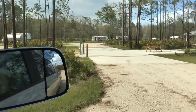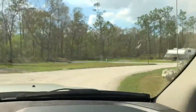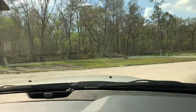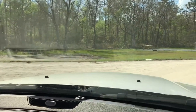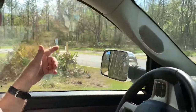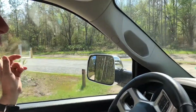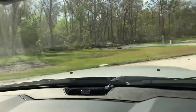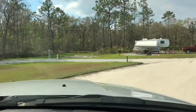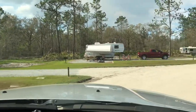You can see how level it is. It is just as flat as can be. Three is on the outer loop here. Not really a fan of it because you're parked beside what looks like where they dug it out, and that's going to get a little swampy and soupy, but a very, very deep site. They look like they would hold probably a 40-foot travel trailer if you really needed it.